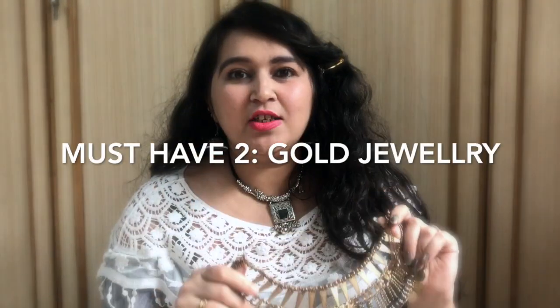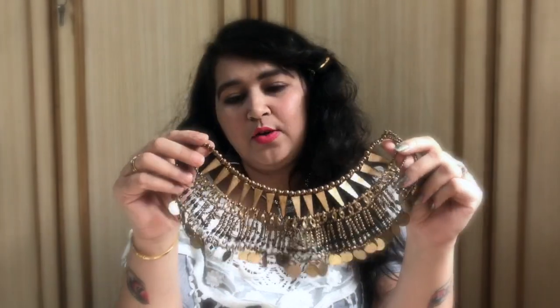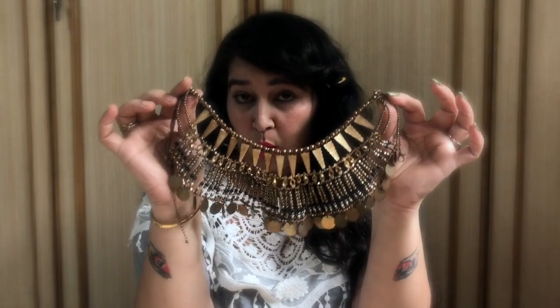The second must have is gold jewelry. So as we saw, silver is the theme for Navratri, but a lot of dresses have golden work, so silver does not go with it. So you should also have some statement golden neck pieces in your wardrobe that would look really good.